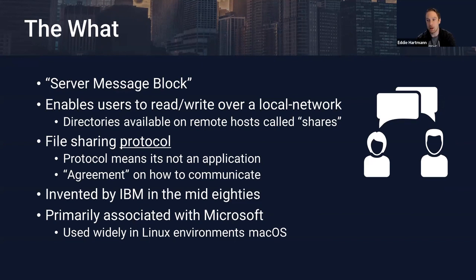There's a whole lot of different applications you might use that will rely on that protocol, but it's what's underlying. It's the engine behind the scenes that's making that process work. So it's a protocol, not an application, more of what you might call an agreement on how to communicate amongst various systems. So it was invented by IBM in the mid-'80s, and people typically associate it with Microsoft. Very, very popular as a file share mechanism there, but also very popular in Linux and Mac systems. Today, Samba is an actual Linux implementation of the SMB protocol. So that's what we're going to look forward to dealing with.